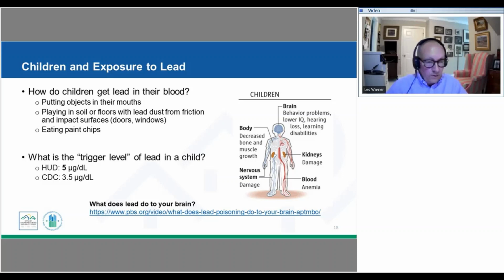And so when we look at the trigger level for lead in a child, the HUD definition on this is 5 micrograms of lead per deciliter of blood. The CDC has more recently adopted 3.5 micrograms per deciliter of blood. For now, the HUD and the Lead Safe Housing Rule are going to be following the 5 micrograms per deciliter of blood level on that.